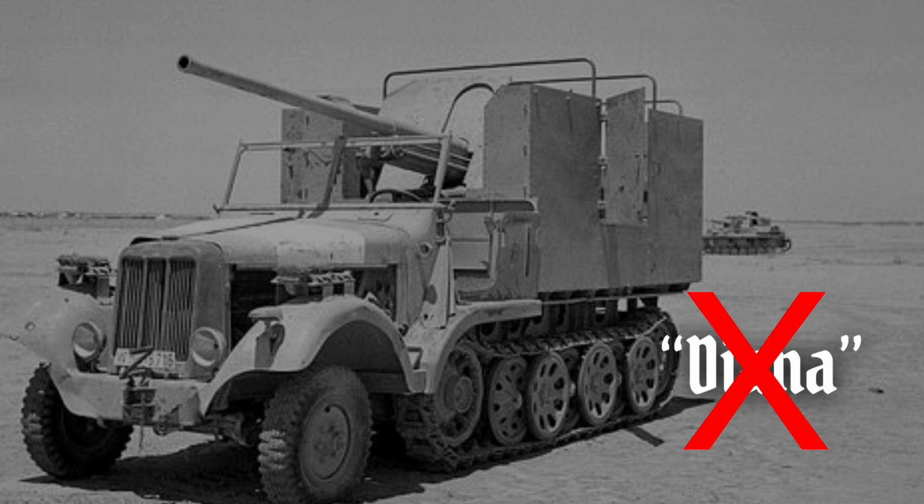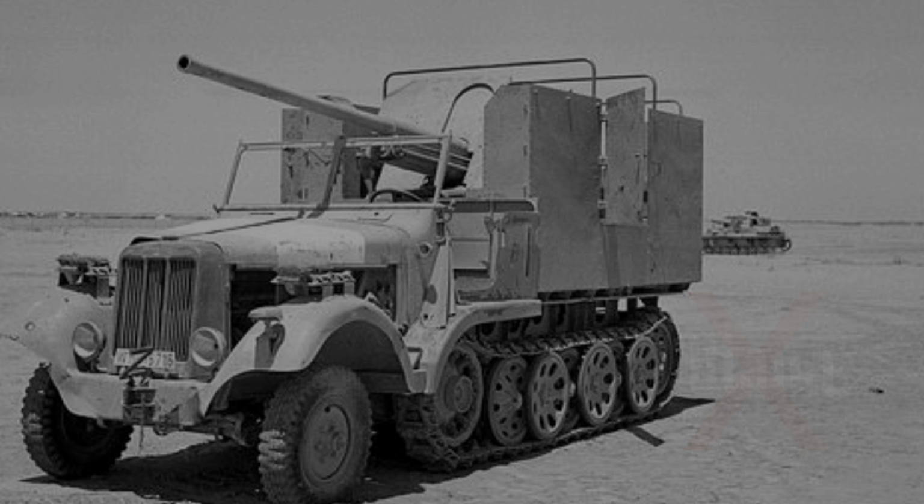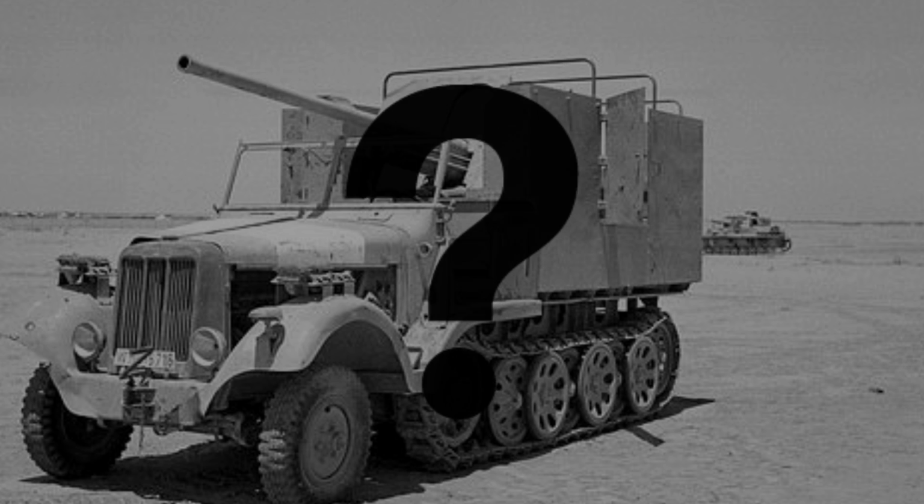The nickname Diana is more commonly associated with a different Alkett project from 1942, which aimed to enhance the original design by incorporating improved armament, protection, and reduced crew requirements. However, no production order was issued for this upgraded version, and its existence was relatively brief. Furthermore, some sources suggest that the British forces in North Africa may have bestowed the nickname Diana upon the vehicle, further adding to the confusion.